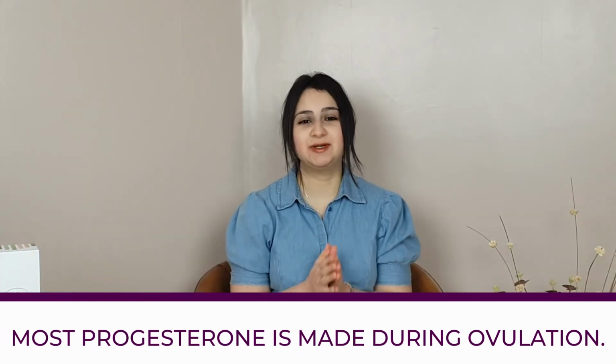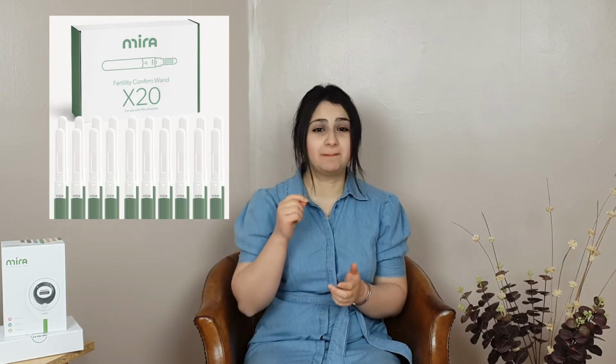And you see, progesterone is needed to prevent estrogen dominance, it's needed for optimal thyroid function, it's needed to support and hold a pregnancy. It also blocks the production of male hormones, androgens, and it's anti-inflammatory. If, like many PCOS women, you have cycles where you do not ovulate, thanks to the new Mira Confirm Wands, you can test and track the presence of PdG in your urine to confirm whether or not you have ovulated.